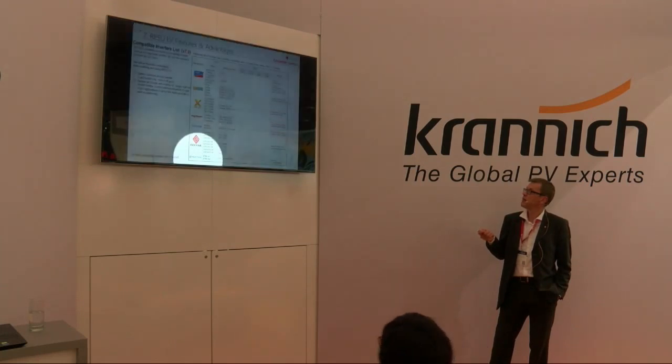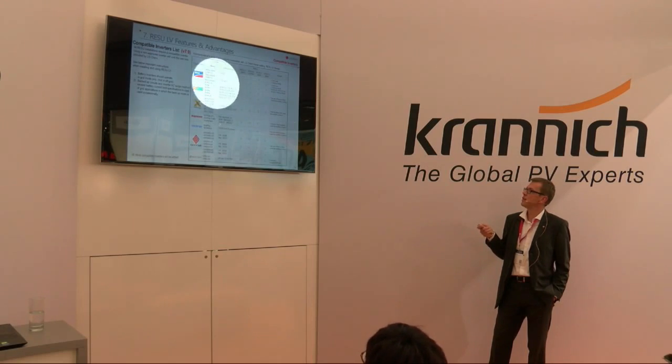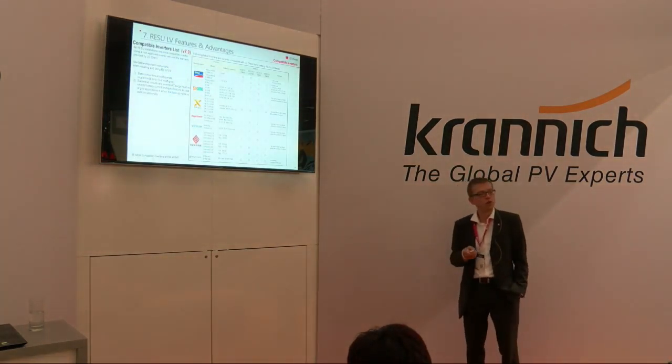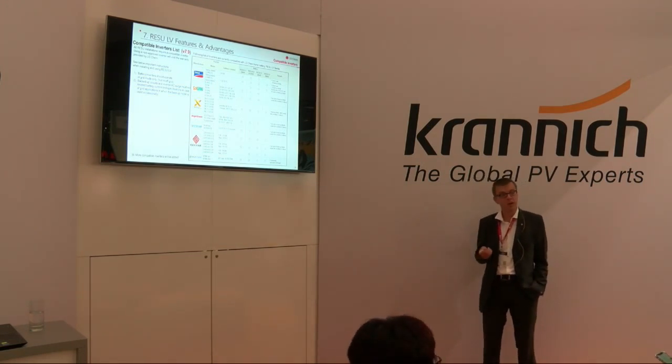And important to mention is that backup mode is only available for the RESU 13 batteries with certain inverter brands. In general, it's possible, but LG Chem learned that not all inverters are following the specifications, which means that some of the inverters are surging too much power out of the battery, which finally damages the battery.